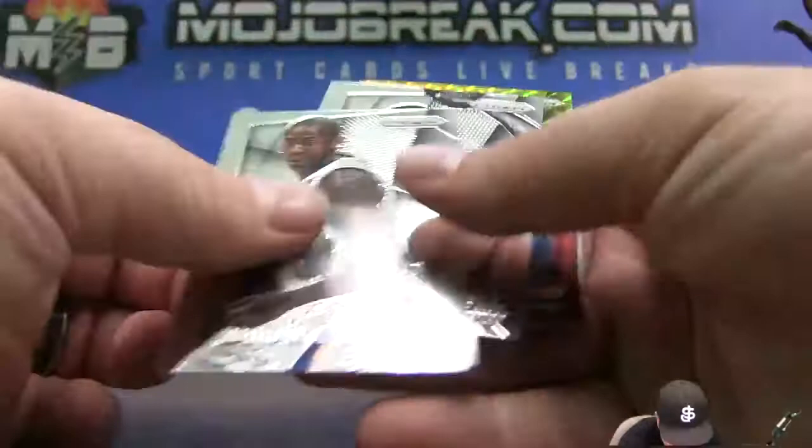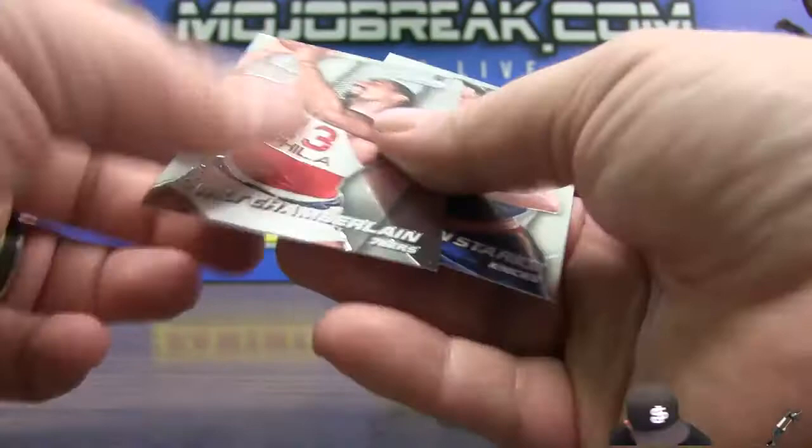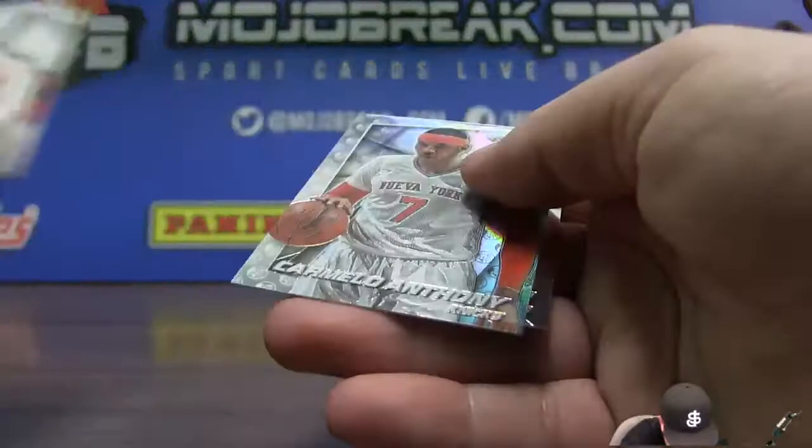Joel Embiid, there you go. That's nice. Going out to the Sixers, rookie and Zeke. Parallel, Joel Embiid. That's nice. Still waiting on an auto. Carmelo, I think this year there's only one auto.